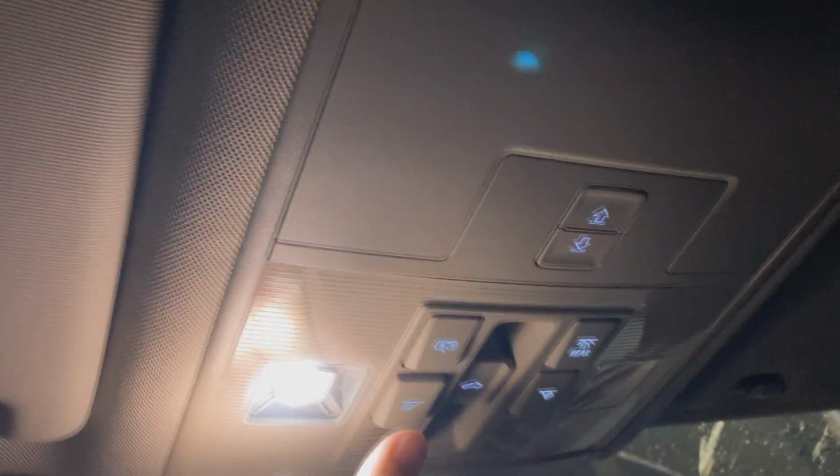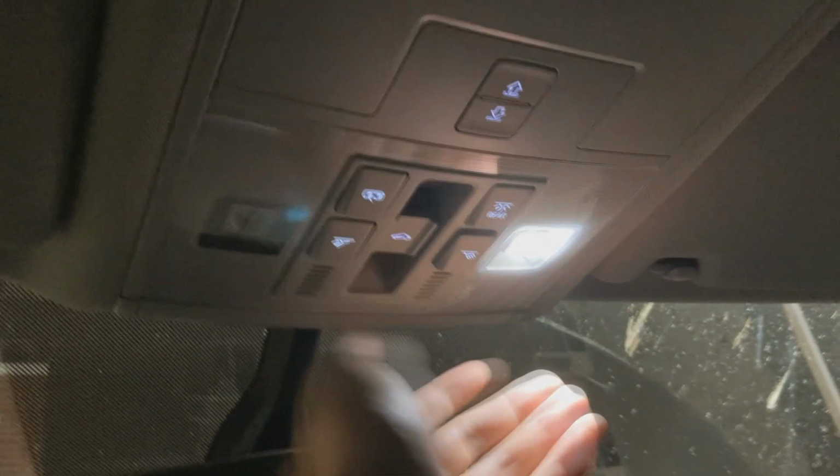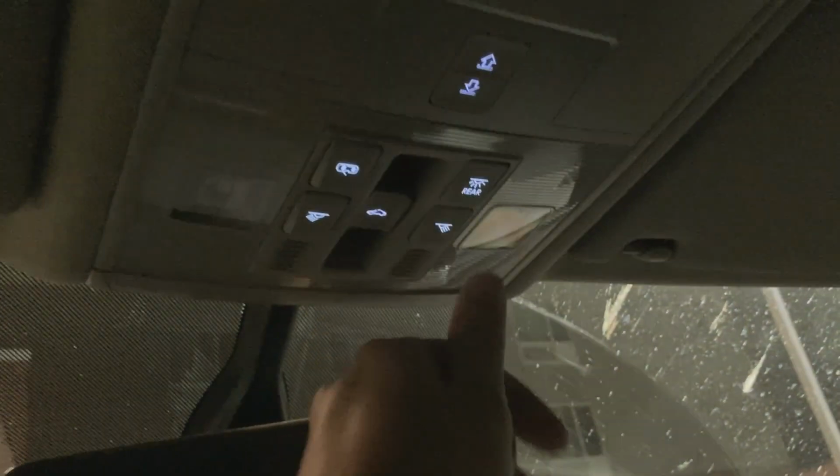So, starting with the dome lights up here. That's nice. Now the rear light, let's see. So that illuminates the lights on the side of the second row in the car. And then to turn it off, you just press that again.